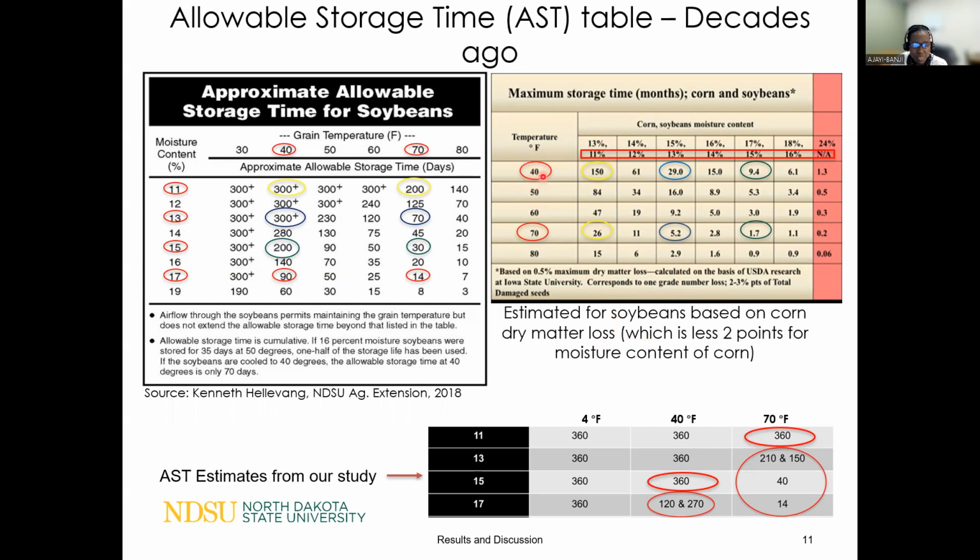So quickly, at 40 degrees F, 11%, they are saying 150 months, because this table is in months. And what we have here for 40 degrees F, at 11%, we have 360 days. So we are saying that they can store longer based on this chart. Okay, let's look at what happens at 15% at 40 degrees F. So 15%, 40 degrees F, we are saying 360 days, which is about 12 months, but here they are saying 29 months. So what we actually saw from their table is that they are based on the 0.5% maximum dry matter loss that they used to develop their table. We're saying that they can actually store soybeans longer.